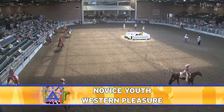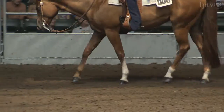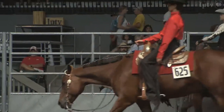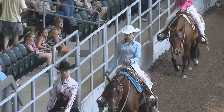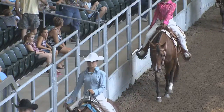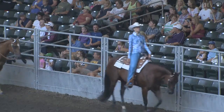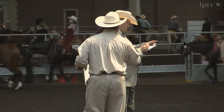Into the Jacobson ring is the Novice Youth Western Pleasure Class. The quarter horse is an American breed which has been exported to many other countries. We're looking for a horse that is free, natural, has got a lot of cadence, a proper cadence. There's a 2-beat trot, there's a 3-beat lope, there's a 4-beat walk, and we look at all those parts of it and make sure that they have those things.